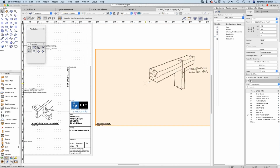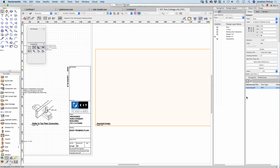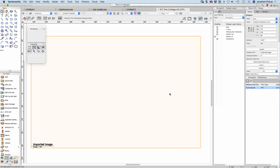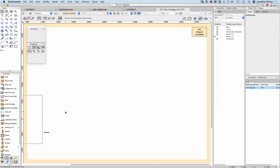Now this image is referenced, which means that if I open this image, it was the stud strap I think I opened, and that's a PDF file. If I edit that PDF file in some way, any changes I make will update here as well. Now, have I got something I can edit it with? Let's open that.